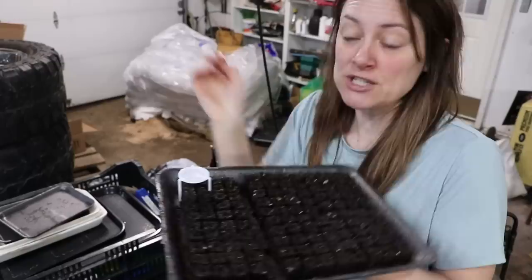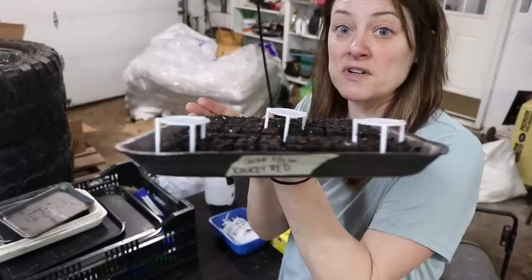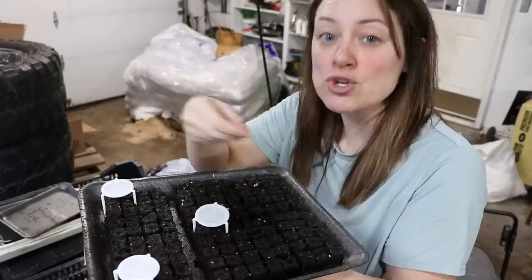I put one in each corner and one in the middle, and then I put the plastic wrap over top of that, and that gives a little bit of breathing room in between the plastic wrap and the soil blocks. That way the seedlings, when they emerge and germinate, they're not sticking to the top of the plastic. It's been a huge help.